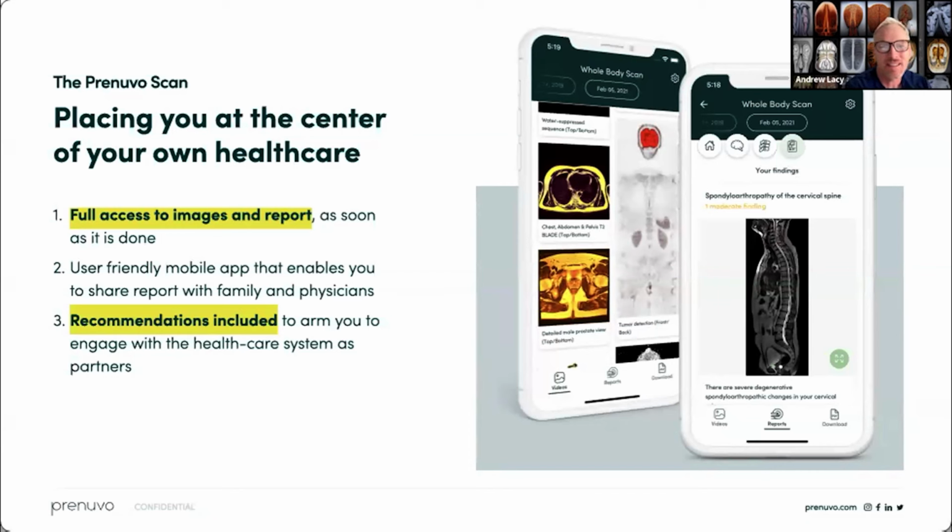Sometimes you have to send faxes in and get CDs. We want to make that available to folks directly in the app and on our website. And then there's a medical report that we also make available for your medical practitioners.